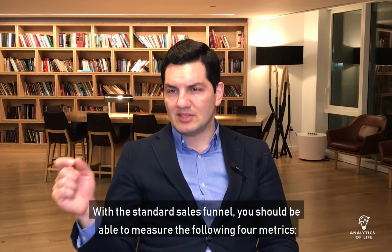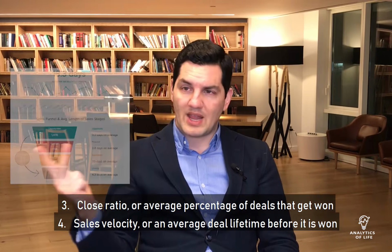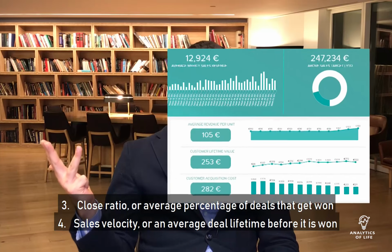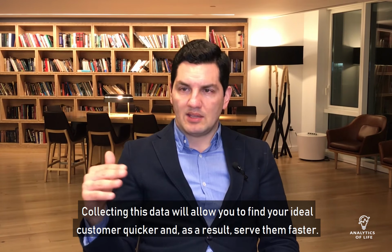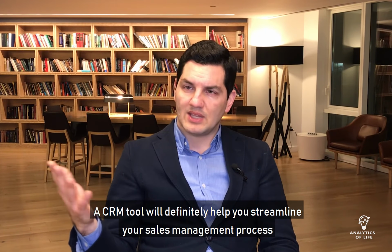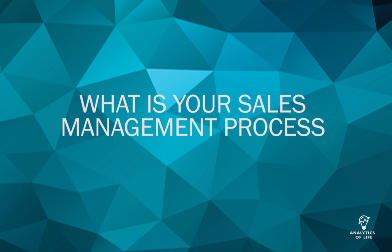With the standard sales funnel, you should be able to measure the following four metrics: number of leads in your funnel, the average size of a deal in your funnel, close ratio or average percentage of deals that get won, and sales velocity or average deal lifetime before it is won. Collecting this data will allow you to find your ideal customer quicker and as a result serve them faster. A CRM tool will definitely help you streamline your sales management process.